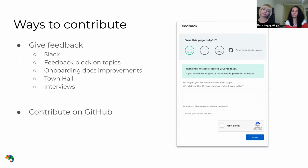We have an initiative running where we collect the feedback on our onboarding docs from developers who are just starting to set up and use platformOS. The feedback we received so far has helped us update the topics to include some explanations and terminology that this target audience needed. We also collect feedback from anywhere we can hear the opinions of our partners, for example, town halls, but also from more structured sources like interviews with Kata or Clark.